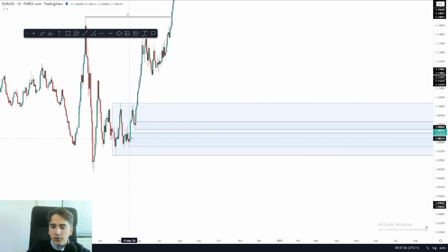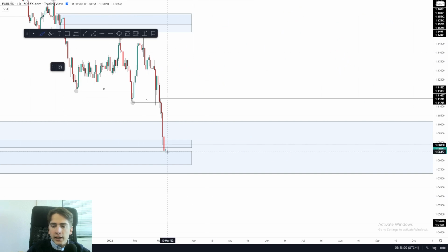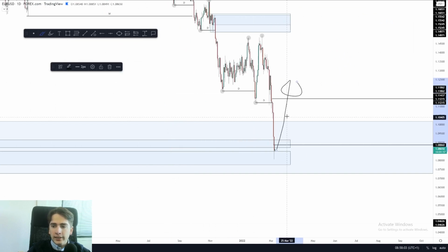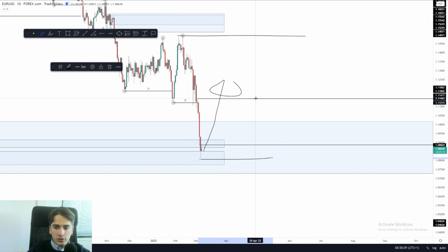All I can say is that we're currently located inside this area of demand. So let's see if we can see a nice reaction from that zone and start seeing a pullback on the daily. Daily is currently bearish, swing from here to here. So yeah, just waiting for a pullback to finally engage with shorts again.